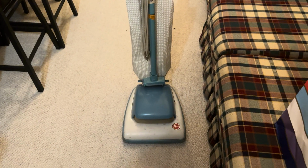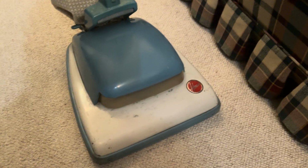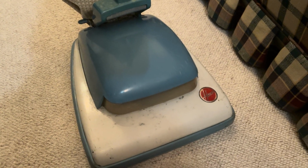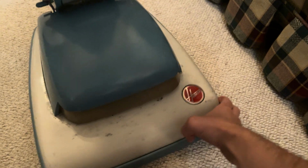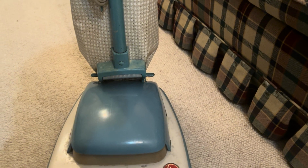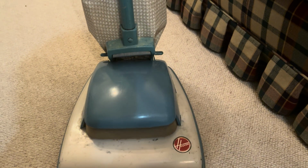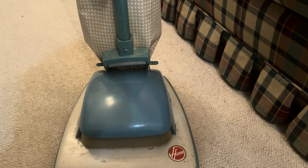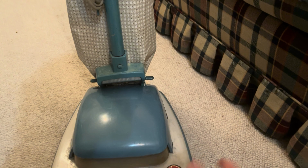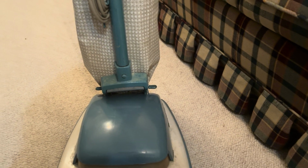I'll show a little bit of the vacuum before I use it here. So this paint's not too bad. I've seen worse paint. If you want to go back, I won't completely retell it, but I got this from an older man on eBay. This was his mom's vacuum. He said she always serviced it regularly, and it ran right out of the box, but it needed a very good cleaning.